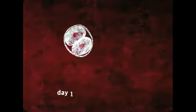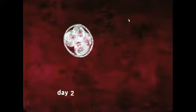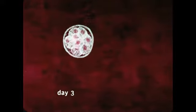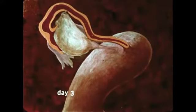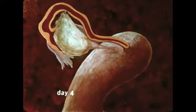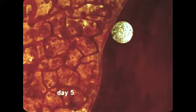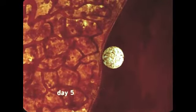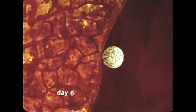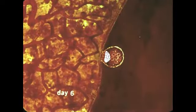By the end of the first day, the fertilized egg has divided into 2 cells. The division goes on more and more rapidly as it travels down the tube to the uterus. On about the 6th day, the small cluster of cells attaches to the wall of the uterus. A number of cells have come together here, the cells that will develop into a baby.